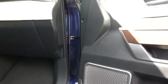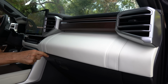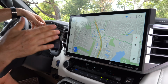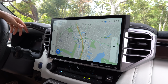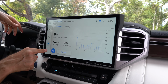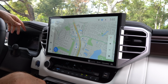Going from the door panel to the dash, more wood finish and more of that cream style with the stitching. Come on in, what do we got going on? 14 inches of visual pleasure. That's that 14-inch Toyota multimedia system. We've shown it to you on all the other vehicles that are new from Toyota. Very intuitive. You have, of course, the ability to get all your driving history. And then you could also set up different driver profiles, which are really nice. Wireless Apple CarPlay, wireless Android Auto.